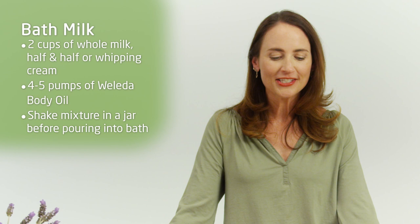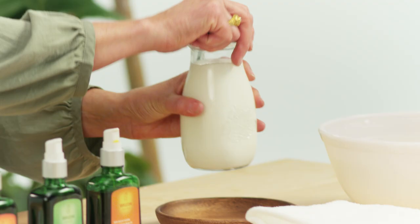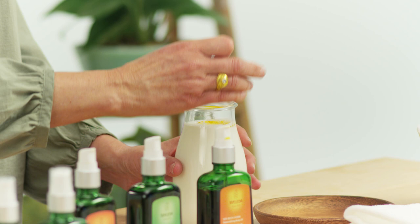So you can use a whole milk, a half and half, a whipping cream. It's a great way to use up old milk that's in your refrigerator about to expire. Today I'm gonna use the Hydrating Body and Beauty Oil, and I'm gonna put about 4 to 5 pumps in my milk. And this is while you're drawing your bath, a nice warm bath.